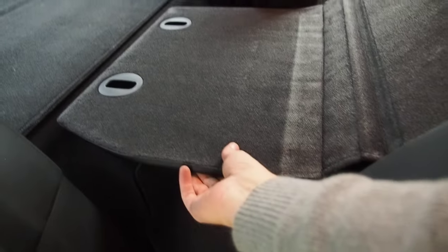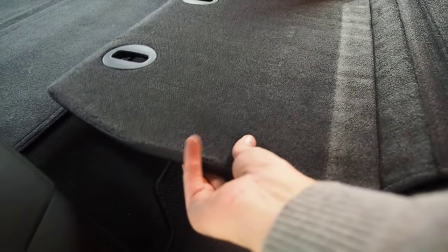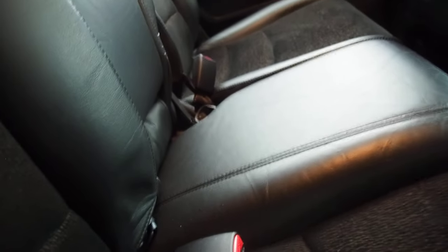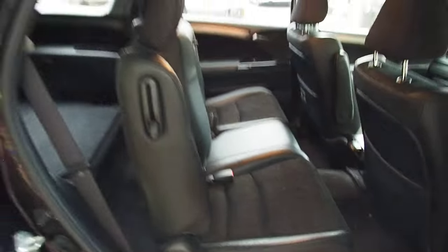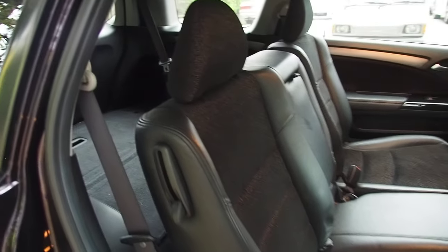So this is your extra part in the back to cover up the little hole in there if you want. And let me just show you what I mean by that, because that was a little bit cryptic. This is annoying on my van and on this one, that when you put the seat back up, it's in the full upright position. It should remember the angle that it was at, but yeah. Okay, onto the back, and I'll show you that pit that I was talking about.